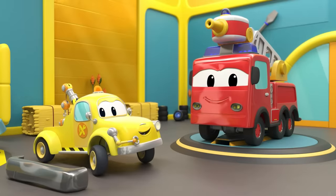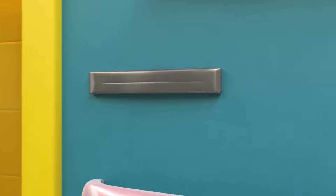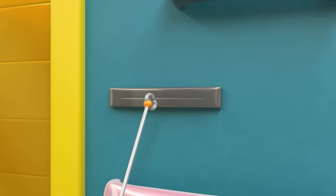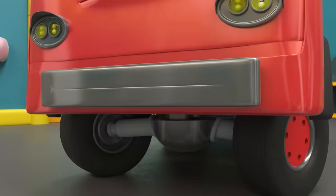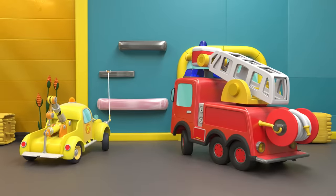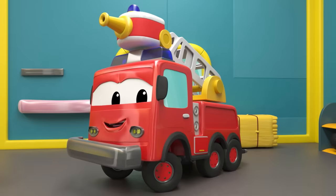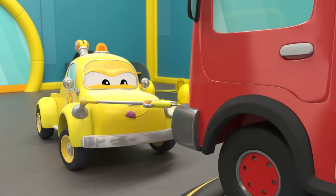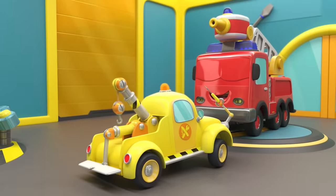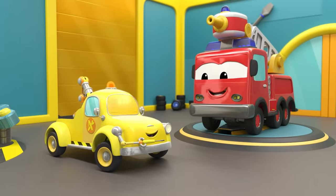Great. Time to select a new one. Which one is the right size for Frank? No, that's too small. Yes. Perfect size. He feels much better. Lastly, the broken headlight.